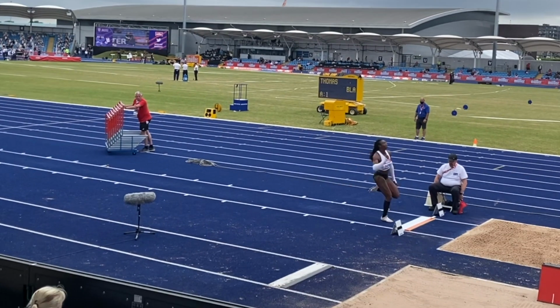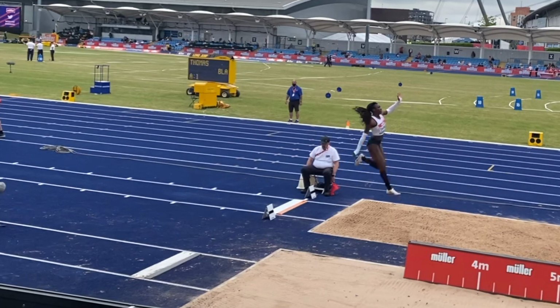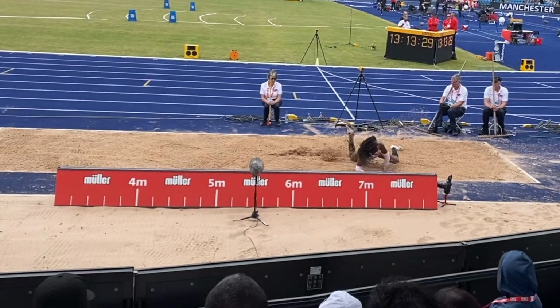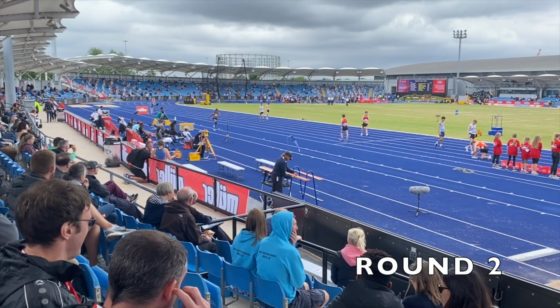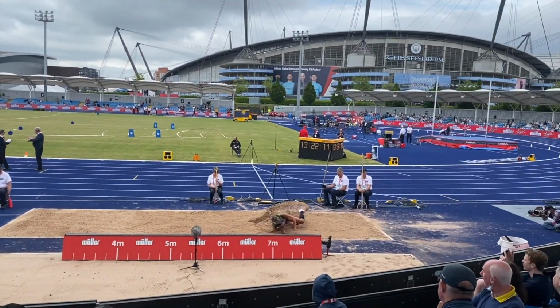You can see she was a long way behind the board. In her previous run-throughs prior to the competition, they looked really good, so perhaps some tension had built into the running that affected her stride length and the inaccuracy that resulted. In round 2, Abigail leapt 6 meters 66.